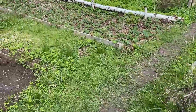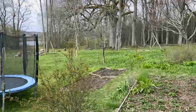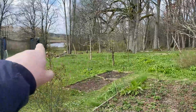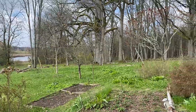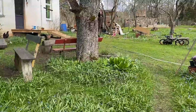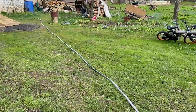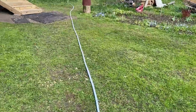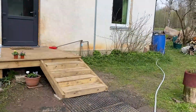What else? So I think I've said before, we've done lots of work to clear here. These trees are too close to the power lines, and we've asked the power company to come and do it twice, and they haven't turned up. So, steps are done. That was one of the projects.